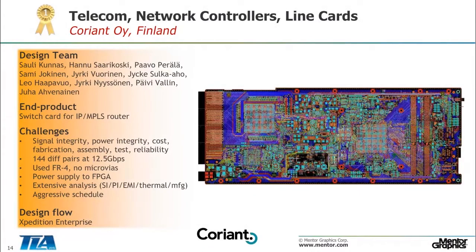First place in the telecom category was Coriant from Finland. They're formerly a Tellabs division. Their design performs multi-protocol label packet switching between the line units on data and control plane levels. It provides 900 gigabit switching capacity and has Ethernet switching at 90 gigabit. They had a ton of diff pairs on this design, and they had a challenge to the density based on the long, skinny board geometry.